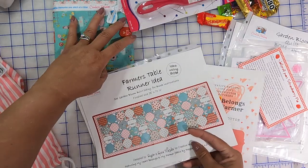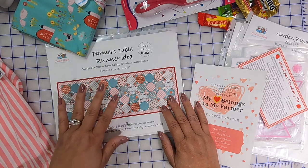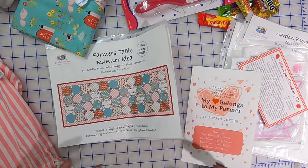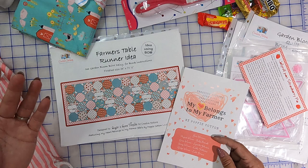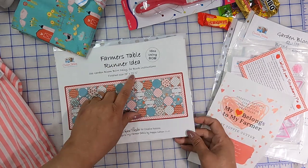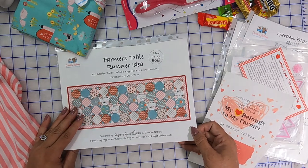Now this is like a bonus. This is another way to use the fabric that they've sent if you want to do a table runner. So that's why it's called an idea, because they're not giving you enough fabric to do all the projects, but you can pick what you want to do. So there's enough to do the quilt, and this is just another option. That looks like a pretty good size, 26 by 70, pretty good size table runner. That's for the large family.